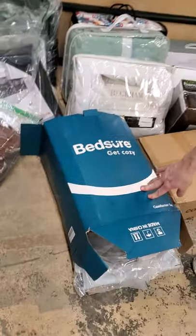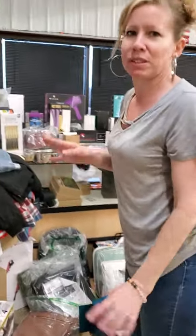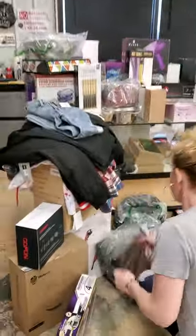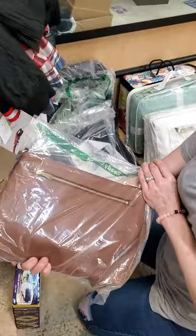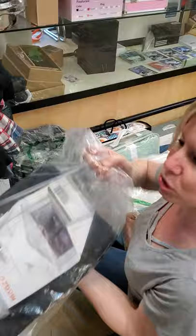This is a whole set, sheet set, comforter, and everything for a king size bed. I'm gonna try to go fast. We have a lot of stuff, so I don't want this video to be like 20 minutes. This is a real nice Fossil purse. And this is a garage door screen.